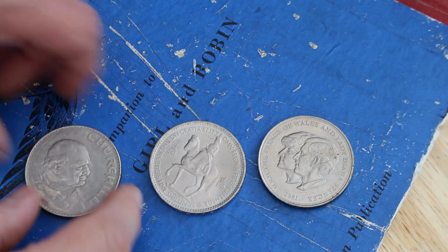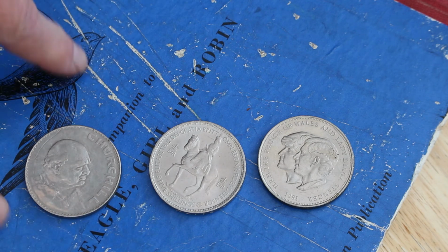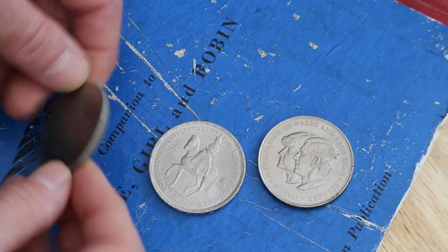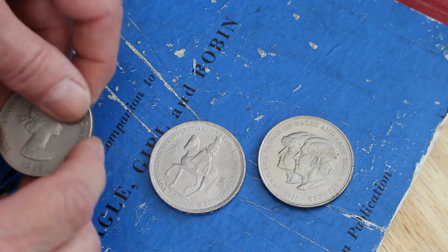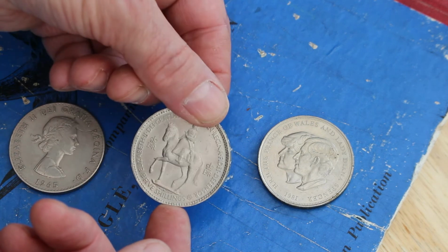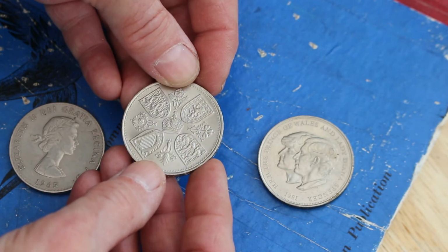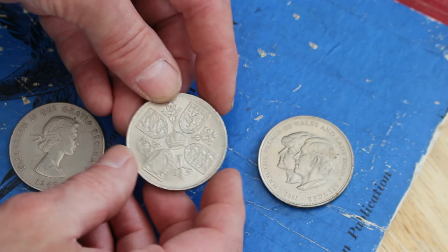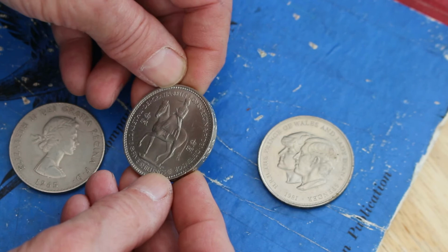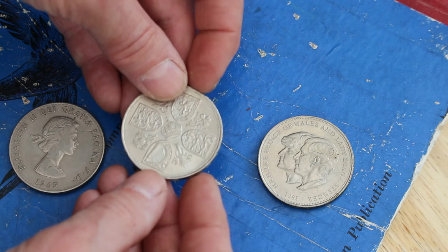And here we have crowns, or 5 shillings. These weren't usually used in circulation, but I have a Churchill crown from 1965, and I have a Queen Elizabeth commemorative 1953. I think that was the wedding, obviously. No, probably her investiture. I'm sure that was around about that sort of time.